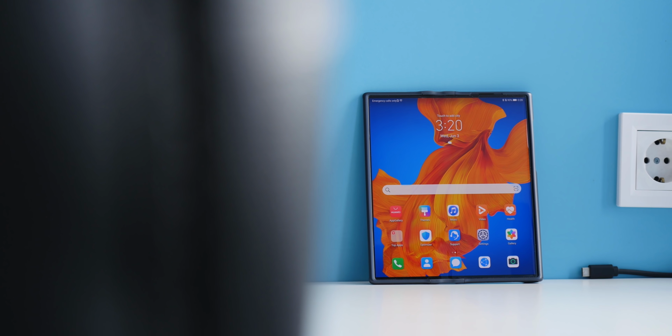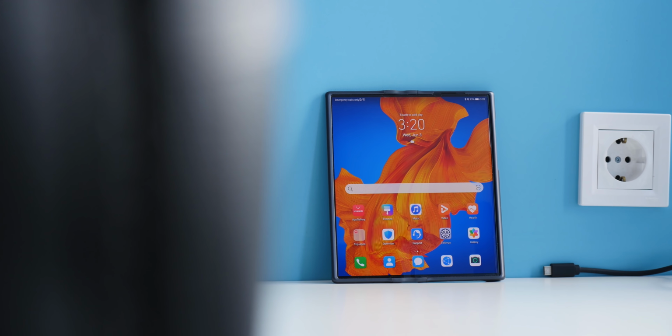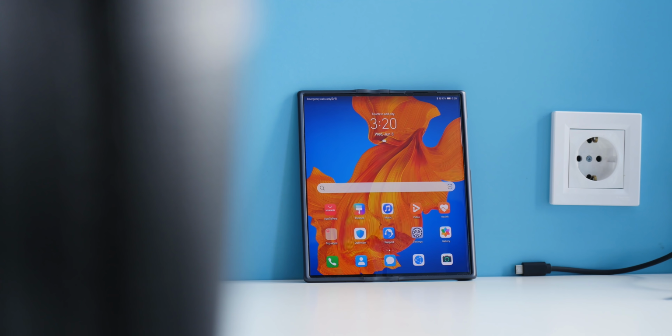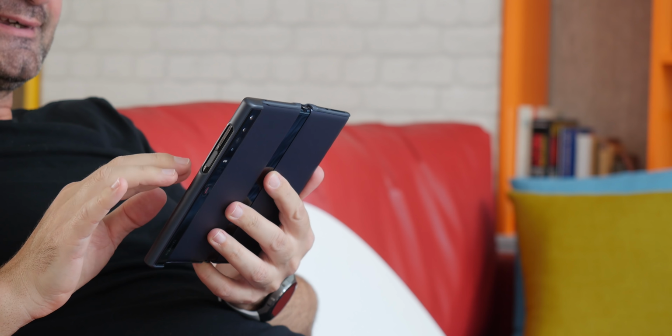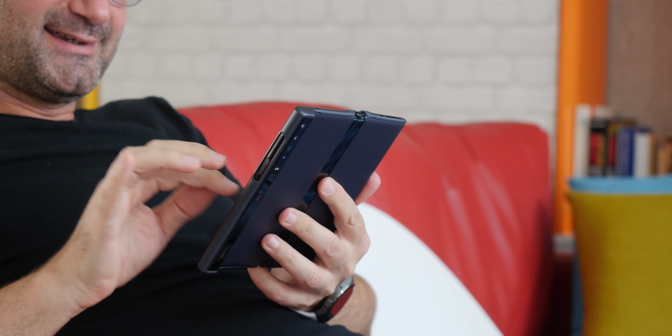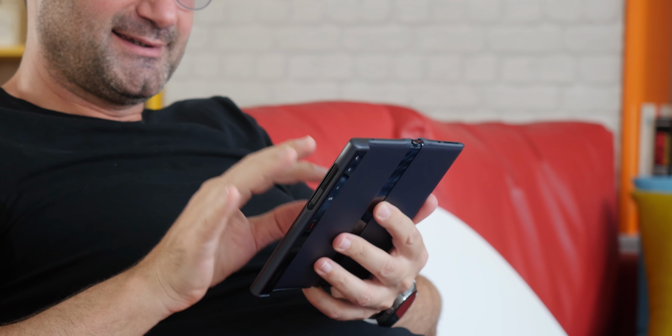The display's minimum brightness and its white balance presentation are excellent, and the screen leaves something to be desired outdoors as the peak brightness is about average. Now here comes the most interesting part. What can you do when you open the phone and get an 8-inch display?